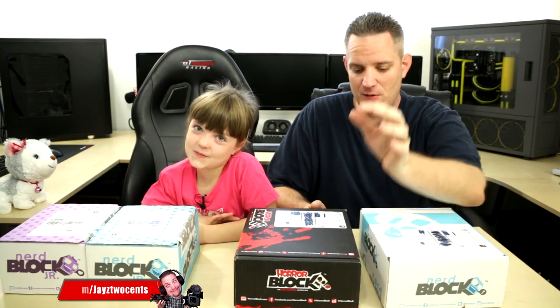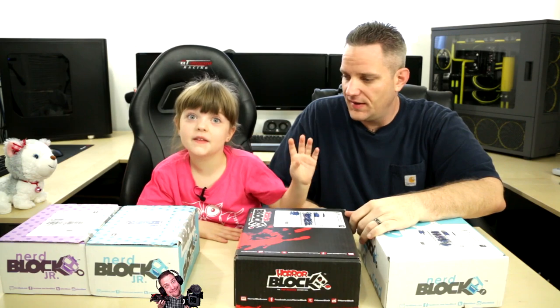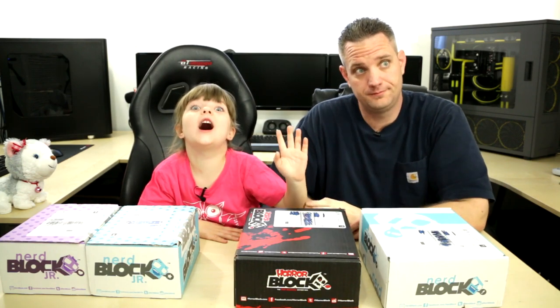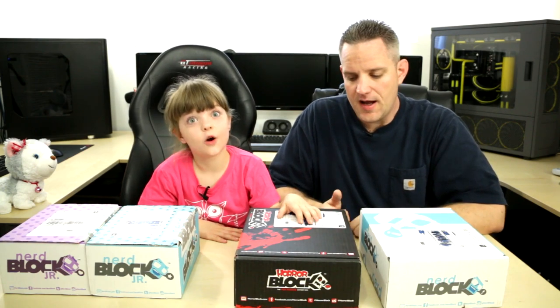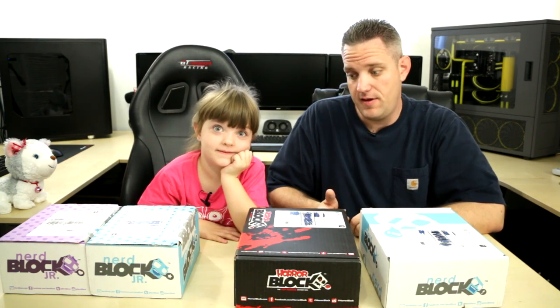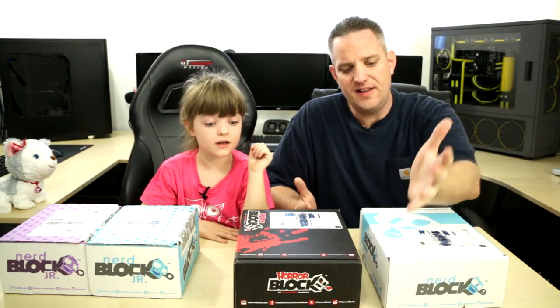Blocking. That's right, we coined that term. So we actually have four nerd blocks in front of us. It's a lot. And this time he has a horror block, so we're going to open that first and see what's in there. With zombie stuff. Maybe. There's like a zombie block picture on there.